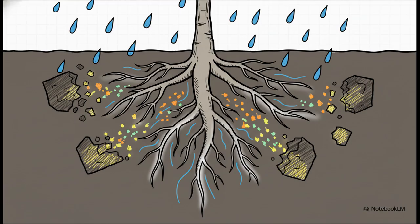It actively dissolves locked, totally insoluble base cations in the soil, things like calcium, magnesium, and potassium, and makes them immediately available for the roots to take up. Plus, the slow, steady duration of a natural rainstorm ensures really deep, uniform penetration, which encourages roots to dive deeper and build a much, much stronger structural anchorage.